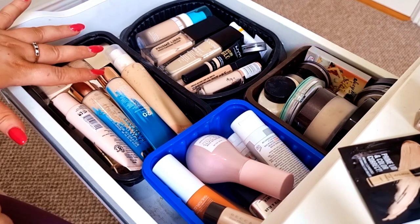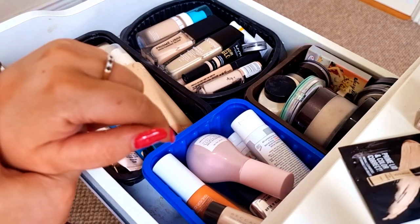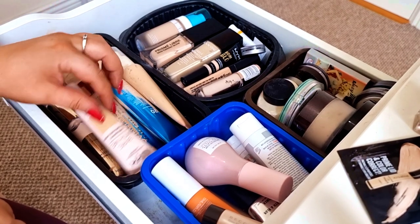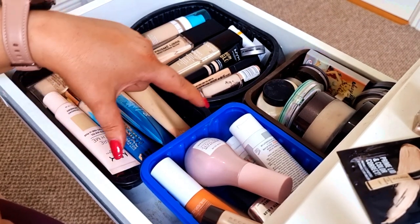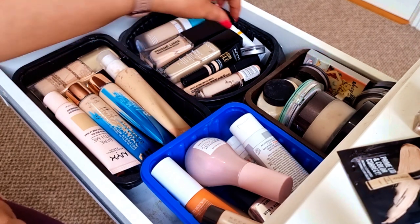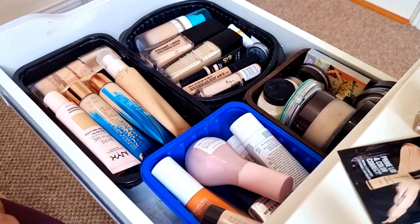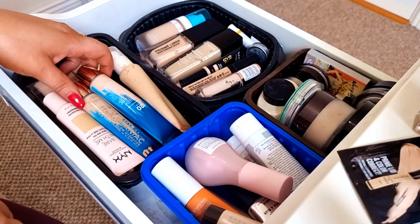So there's new foundations here. I should have a haul video up before this, so I'll go through, I'll link that if you're interested. So let's see, what will I pull in for foundation? Foundations are in here and here. Also, I got this little sample, so I might just use that myself. We'll see. All right, what do I want to pull in?